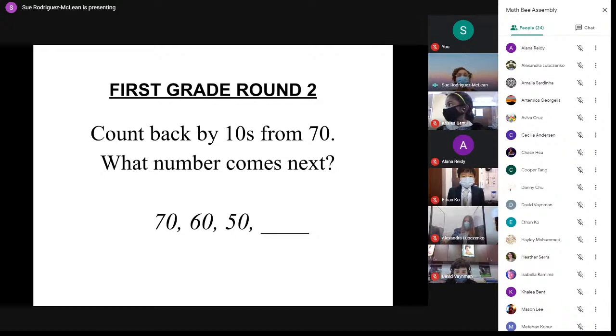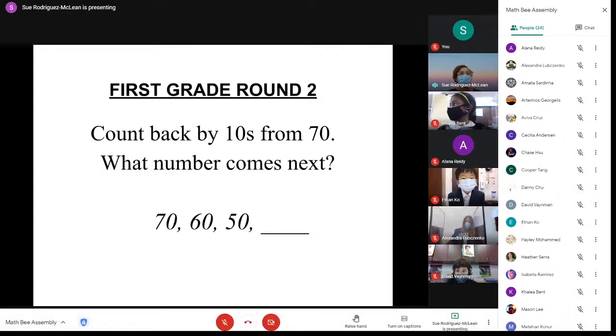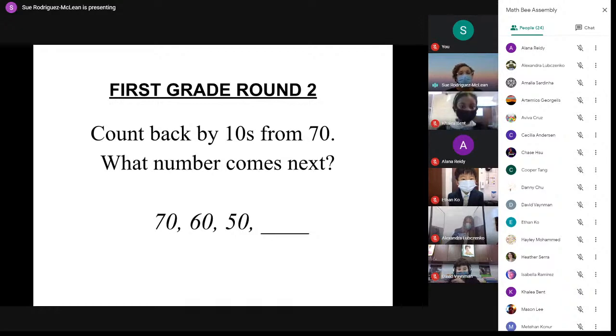We're going to round two. Now, round two questions are worth double the points, so 2 points each. First grade, count back by tens from 70. What number comes next? 70, 60, 50, and blank. You have 1 minute.